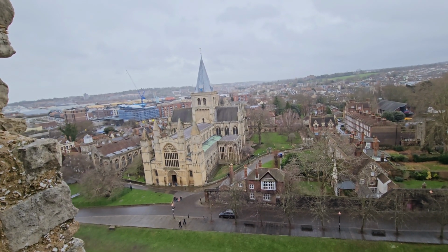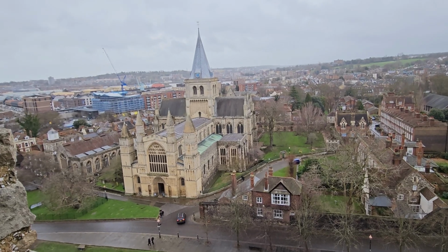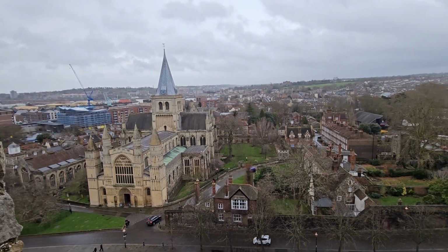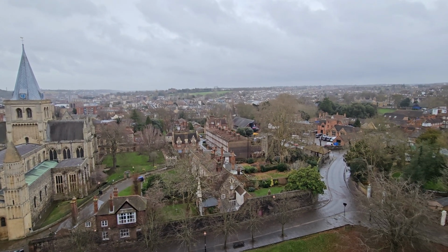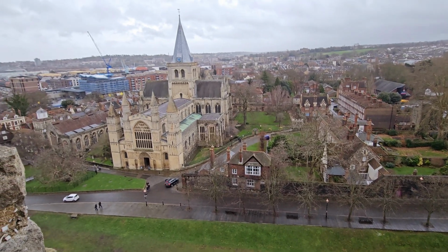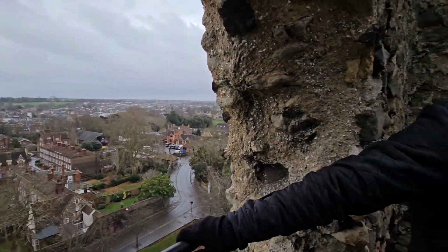Now, here you can see that if you were outside there, if you were besieging this castle and you were in control of the cathedral, you are in bolt or arrow shot of here. So you wouldn't be able to use that whole vicinity at the front of the cathedral, you'd have to be the other side. Because we know Cromwell had that cathedral among others.